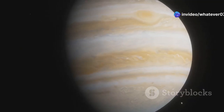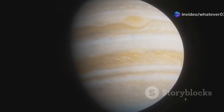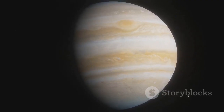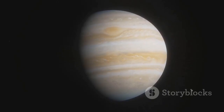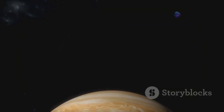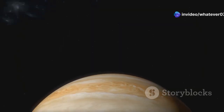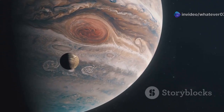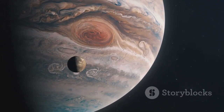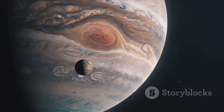Diameter: approximately 142,984 kilometers, or 88,846 miles. About 11 times wider than Earth. Mass: 1.898 times 10 to the 27th kilograms, about 318 times the mass of Earth. Moons: 95 confirmed. Largest are the Galilean moons: Io, Europa, Ganymede, and Callisto.